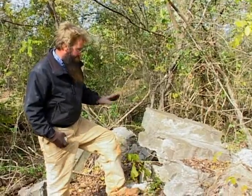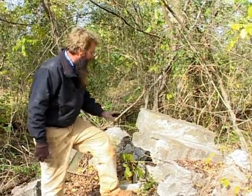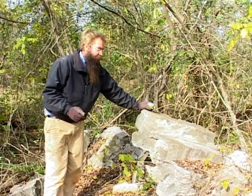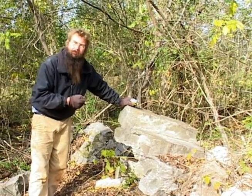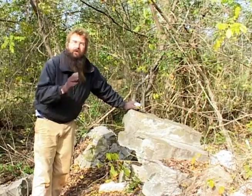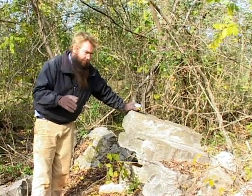We think these steps were possibly the back steps to the antebellum home. They're chunks of granite. They've been repaired over the years. This is all modern Portland cement. You can tell by, again, taking your thumbnail and scratching it. It breaks your thumbnail. The lime mortar on the old building, it gouges it out.